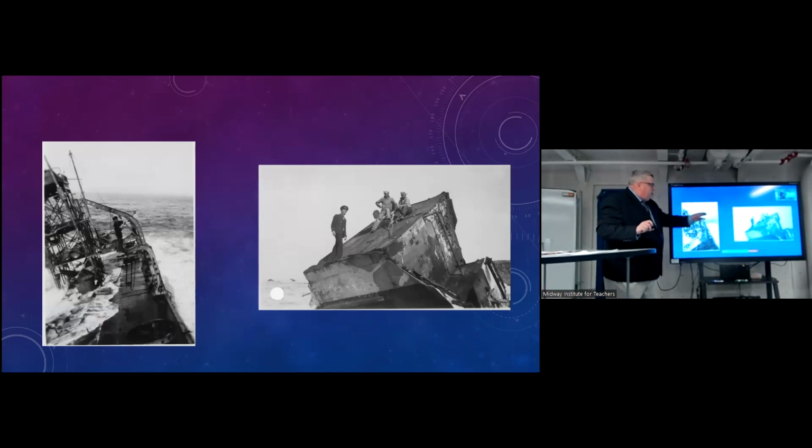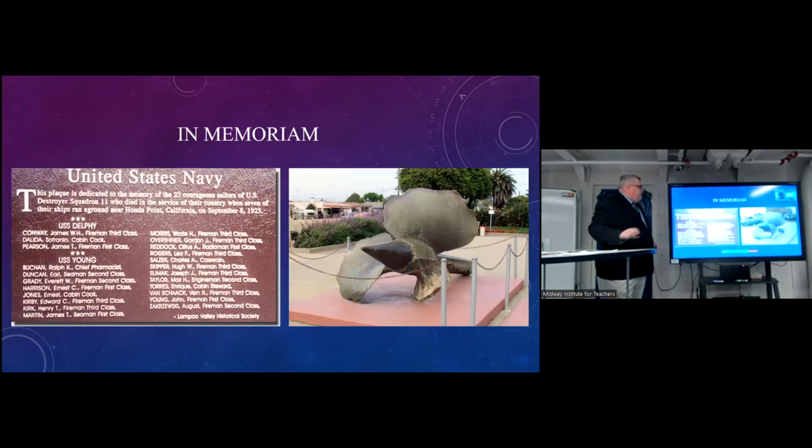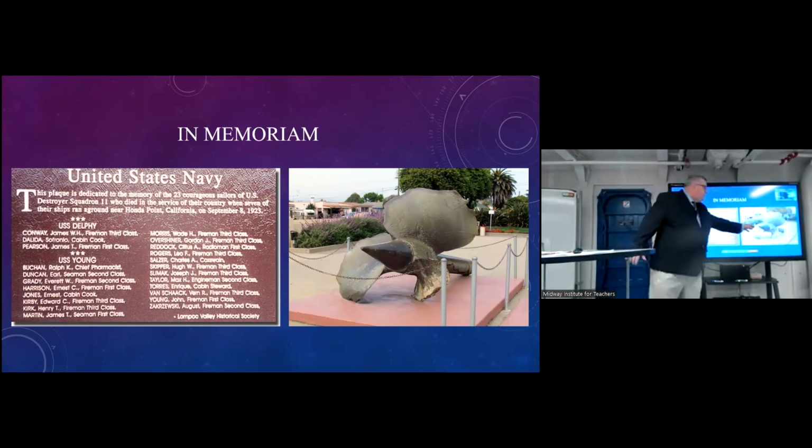And then they had a guard detail there to make sure there wasn't any kind of looting, as if anybody wanted to go out there. So in memoriam then, outside Lompoc, the nearest city to this area, we do have a very nice plaque listing the names of those who did not come back from this catastrophe. And this is the recovered prop from the Delphi, the flagship that first came in. Rather the worse for wear.